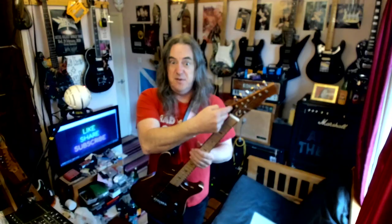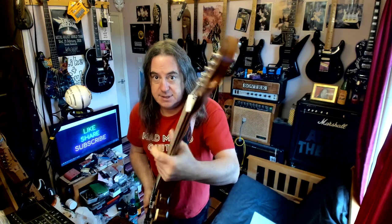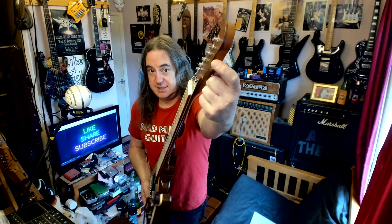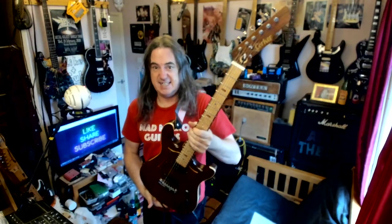I'd say that's about 5mm thick walnut facing on the headstock. No, it's not really showing it, is it? You can see it there. I wouldn't be calling that a veneer. That's like a cap, I suppose. And this is a cool wee thing to make it different. I suppose technically it's kind of like a Telecaster head.